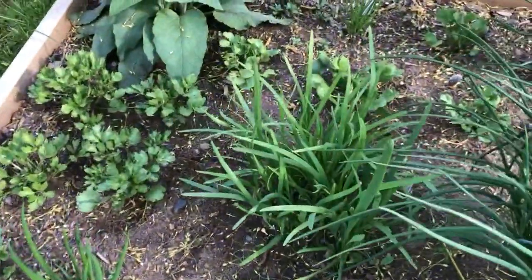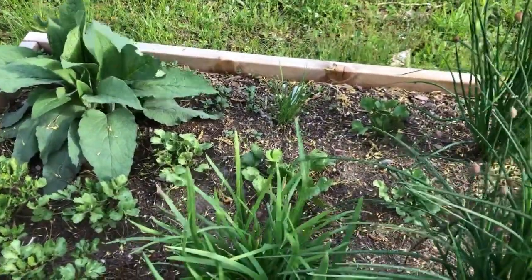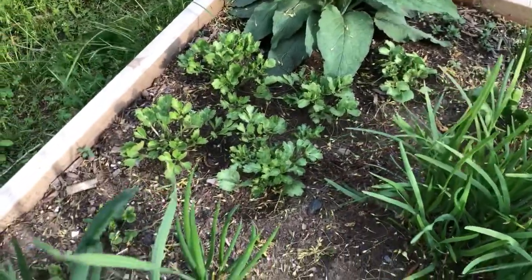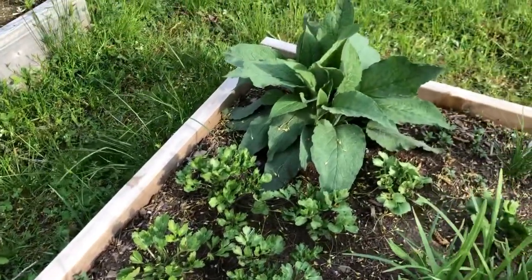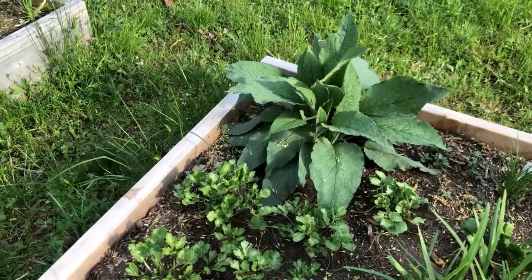And there's some garlic chives. There's a little clump that I started last year. There's also some ranunculus corms in here that I had left over from another spot. That's a comfrey plant. It was a teeny tiny transplant last year. It's already twice the size as it was last year.